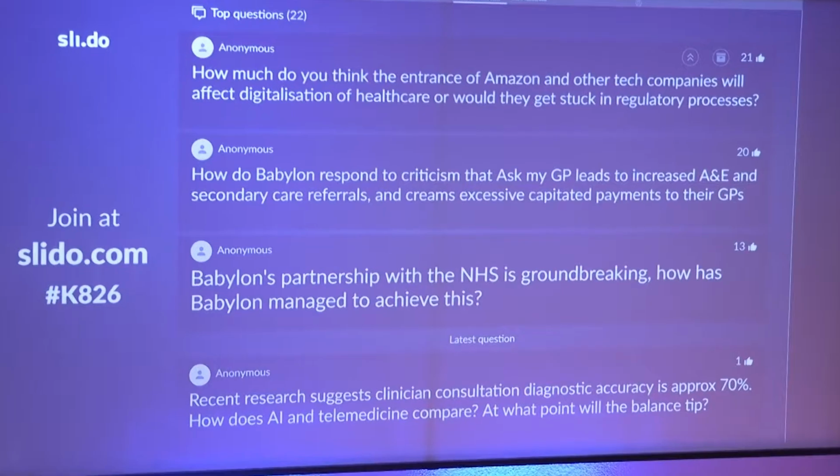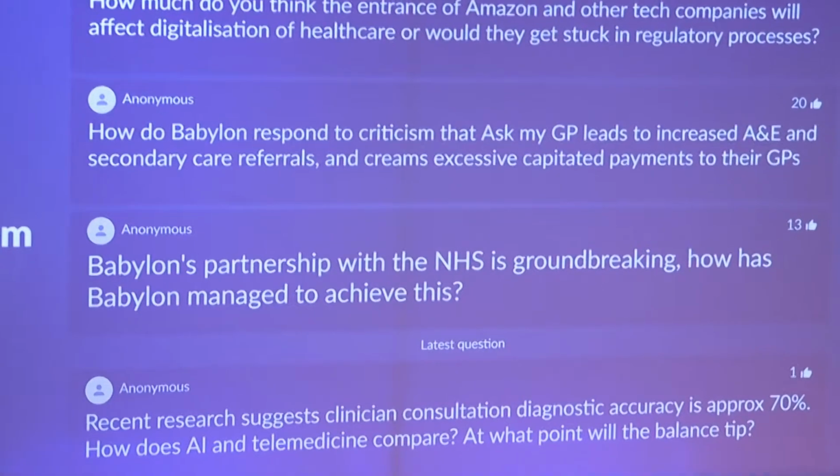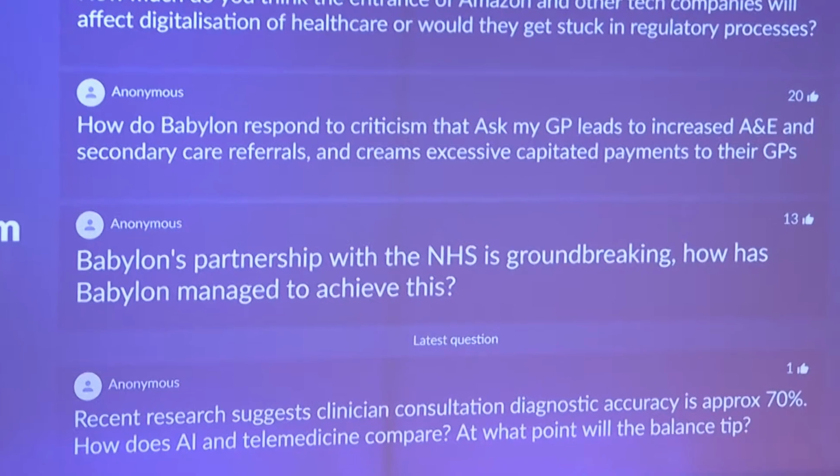We're talking about barriers to entry, barriers to implementation. Tom, I want you to address these questions. How did you manage to achieve the partnership with the NHS? And there's also the previous question about criticisms around the implications of your partnerships in terms of A&E and secondary care referrals.